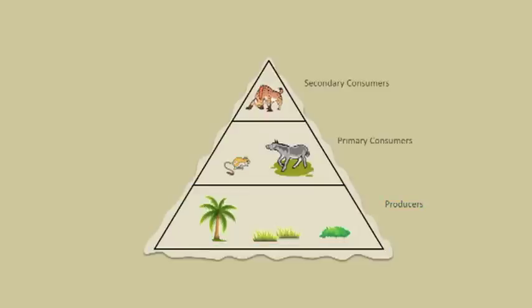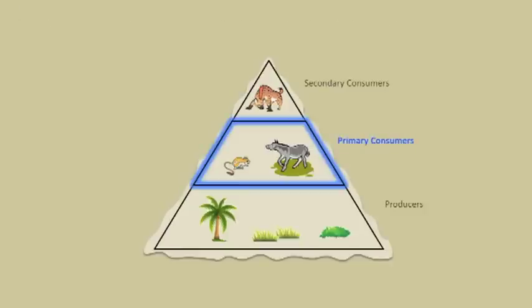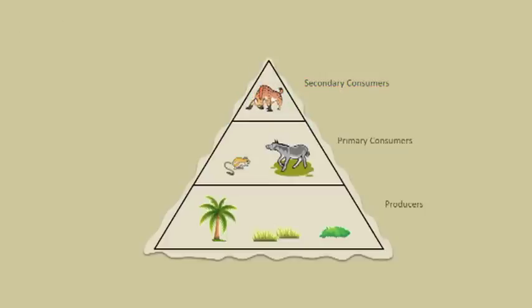There are more organisms on this level than there are on any of the other levels. The next level up contains the primary consumers, like us African wild donkeys. All primary consumers are herbivores, and they get their energy from consuming producers. Secondary consumers are above the primary consumers in the trophic pyramid. Secondary consumers are predators that get their energy by feeding on herbivores. So the energy gets transferred up the pyramid. Exactly.